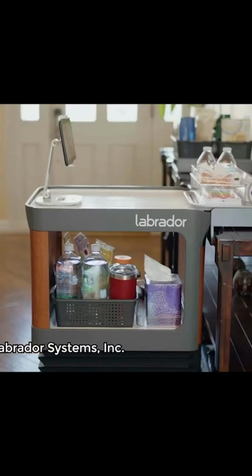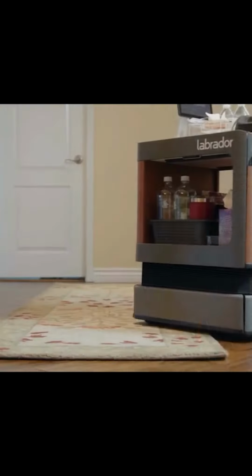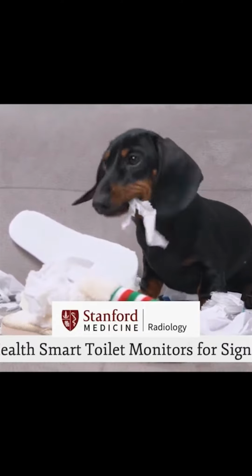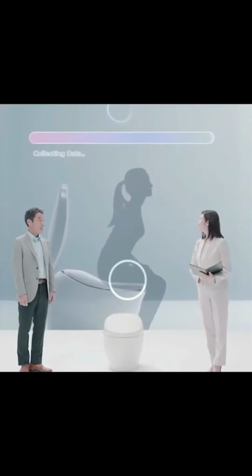The Labrador Retriever is a simple robot to move things around for people with disabilities, and smart toilets are promising to detect diet and health issues. A Stanford study found that it is possible to detect signs of diseases by analysing your deposits.